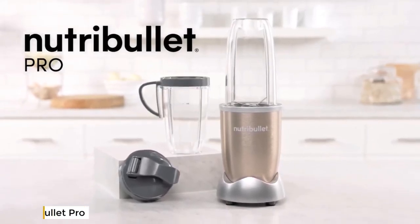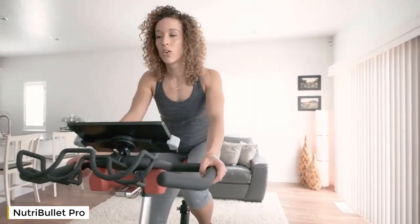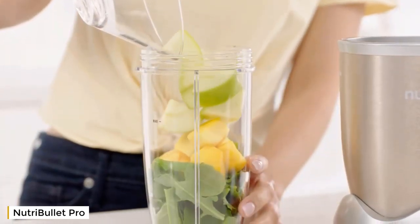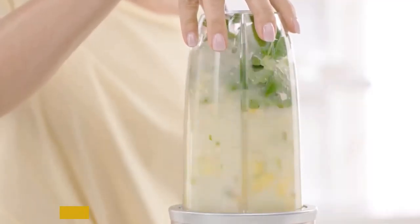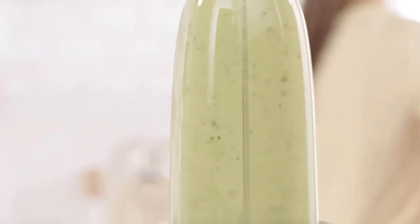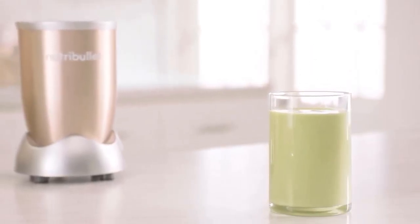This is the NutriBullet Pro, the nutrient extracting powerhouse designed for anyone looking to use the power of nutrition to improve their overall health and well-being. Just load your ingredients into the cup, attach the NutriBullet extractor blade, place it onto the power base, and in an instant, the NutriBullet Pro breaks down and opens up the stems, seeds, and skins, extracting those vital nutrients locked inside, giving you optimum nutrition in every smoothie.